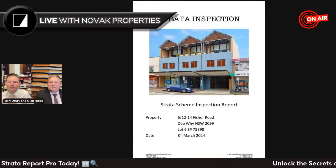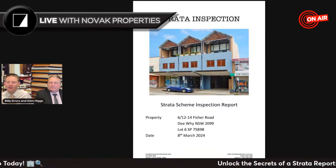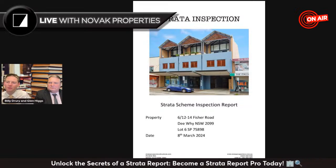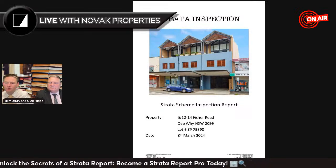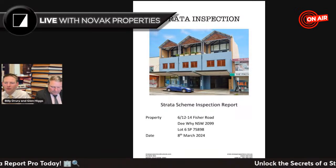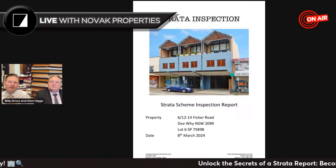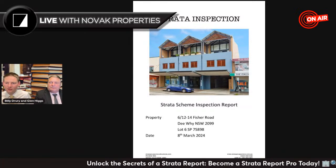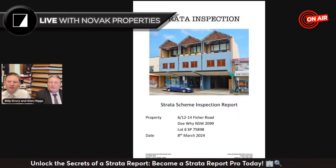Billy, let's run through a Strata report, how you read one. Well, they're all a little bit different by layout, but the information is reasonably the same. This is one that we sold back in March. Pretty typical. The front page obviously has your address. Just check the dates. That's probably the most important thing to look for here. You'll see the lot numbers are sometimes different, and that's helpful because if you know the lot number, you can then refer back to the contract and look at what's actually on title.